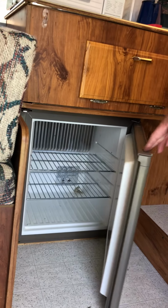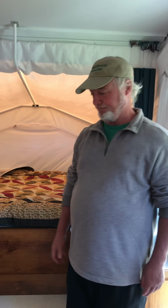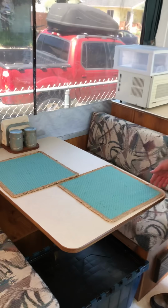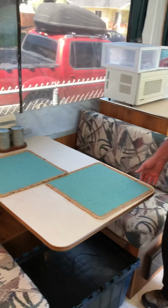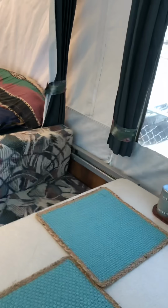It's 110 and propane, which she says works really good on propane. So if you're off the grid, here we have a little dinette, and it also folds down into a bed. And for our Chihuahuas, we got four of them, I'm sure that they like to move around in the middle of the night, so there'll be plenty of places for them to sleep.